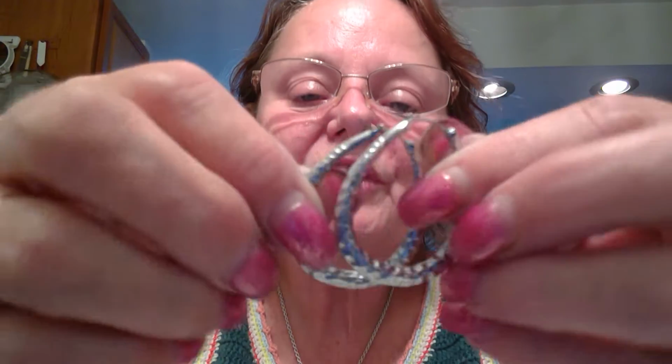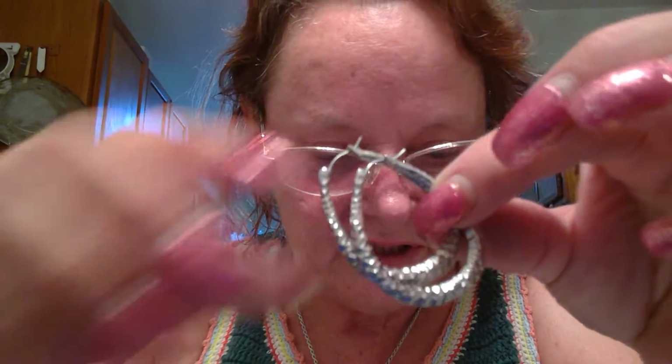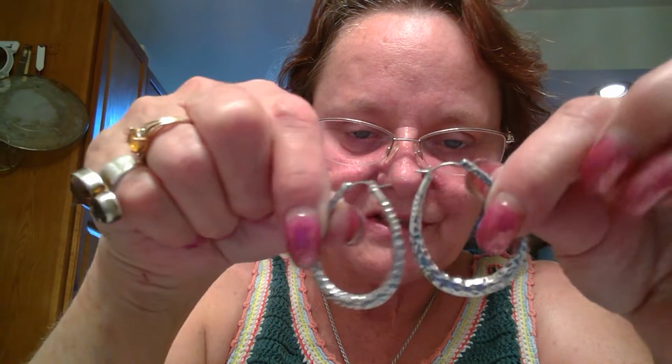So another pair. And then these hoops, silver hoops, and these have pretty good weight to them, and they've got a pretty good clasp. They look like they could possibly at least be silver plated. Let me check them with the magnet. Nope, not sticking to the magnet. Good weight though. I don't see any marks. I'll check them out closer later. I'm guessing if they were silver, I only test it when it doesn't stick and it really looks like silver and not just silver plated. But if they were that thickness and heaviness, surely they would be marked.